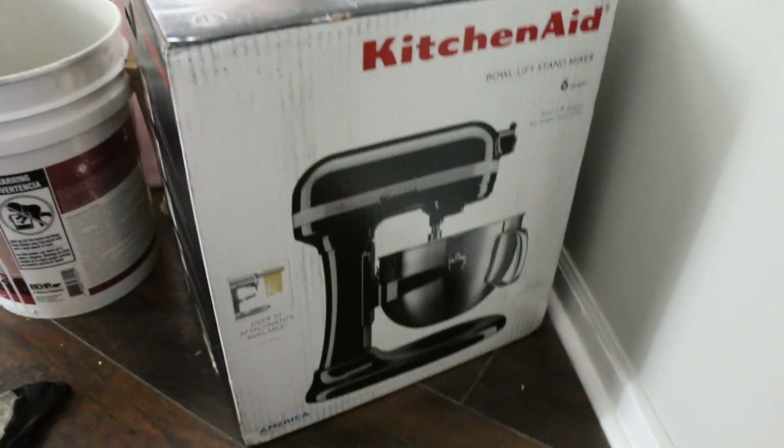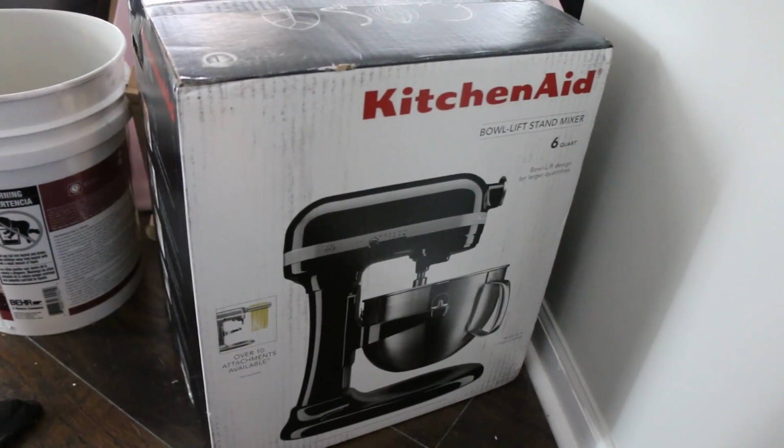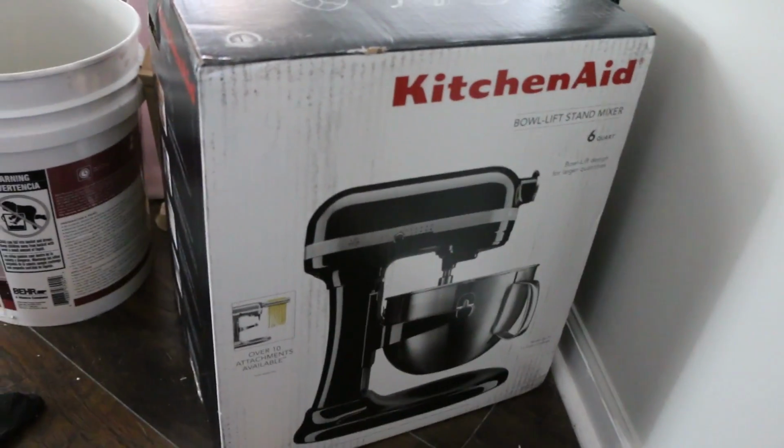Another exciting thing is my mom bought me a KitchenAid. I'm so excited. I've wanted one forever, but I just never had the kitchen for it, and now I do, or will tomorrow. So I'm so excited to use that and actually be able to do baking stuff.